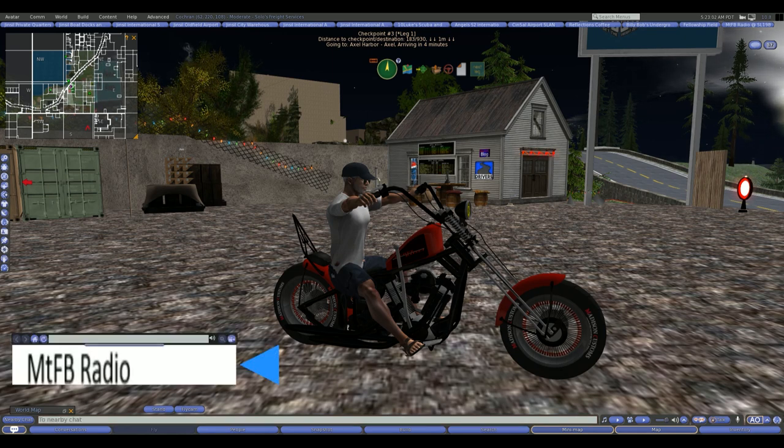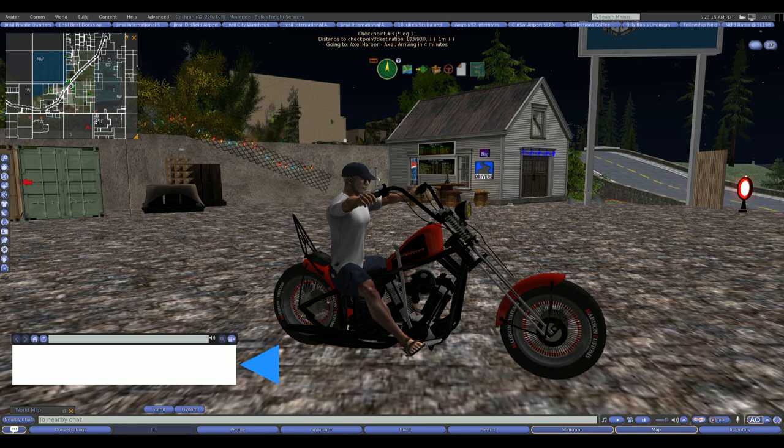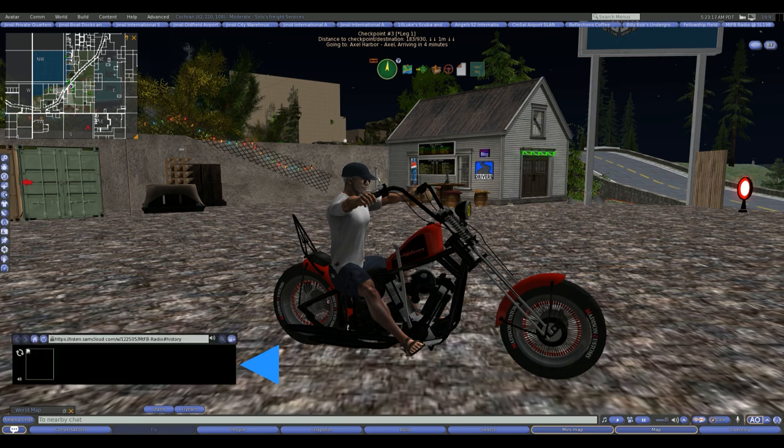If you attach it, it clicks down or attaches down to the lower left hand corner. Then it comes up with the white MtFB radio box, and you click on that once, and it loads up the player website. I gotta stop my music there. And then you click again, and you get the music.